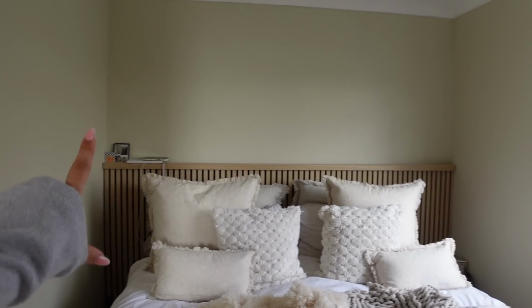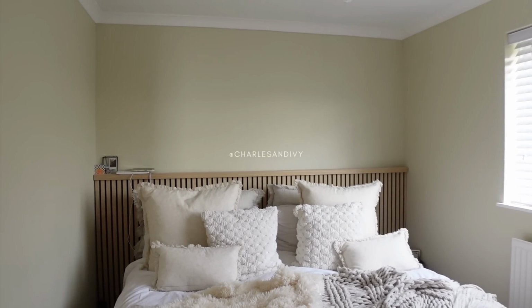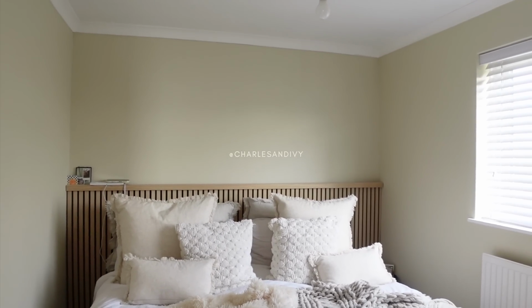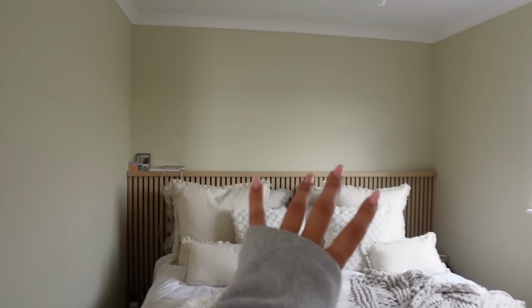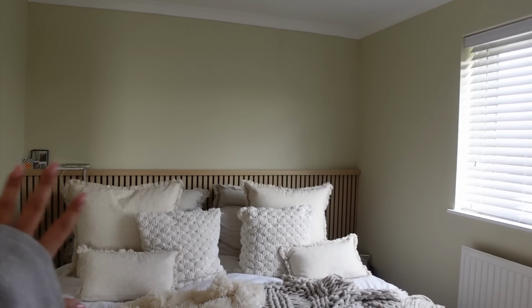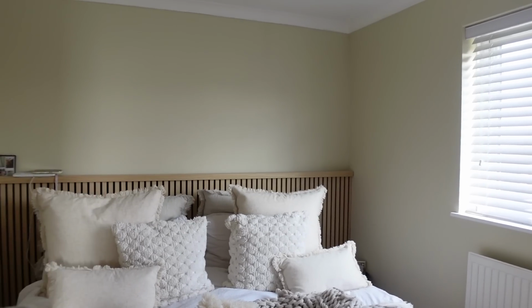But this gorgeous headboard is from Charles & Ivy. I think I spoke about them in the last homey vlog, and I am so happy with how this turned out. I feel like it's a really nice effect, because it still gives you like a statement headboard, but it doesn't take up any space, because it is literally just an in-situ slat wall that sticks onto the wall and gives you this. So I will leave their details linked down below, because it was super easy to install. Brad did all of this himself.